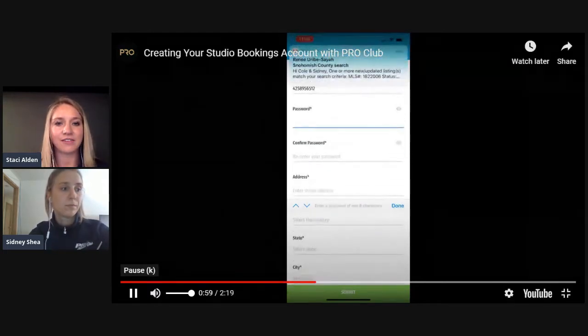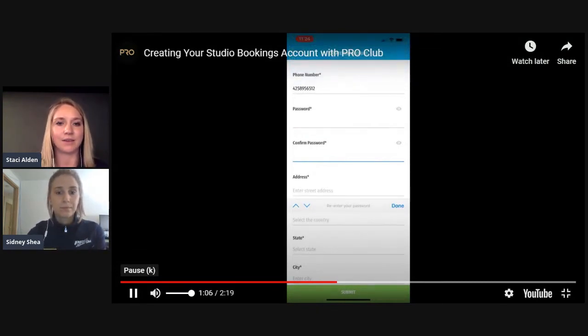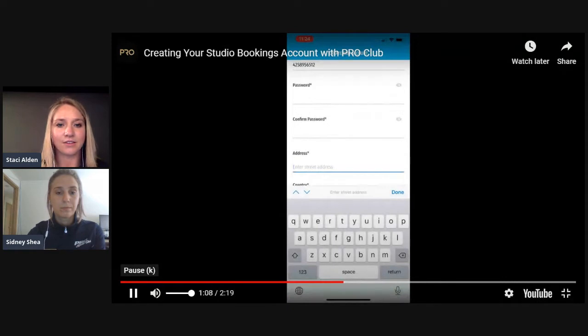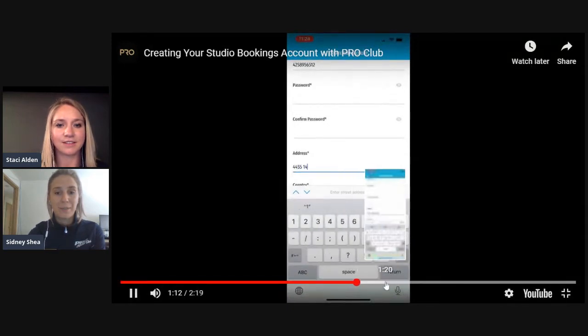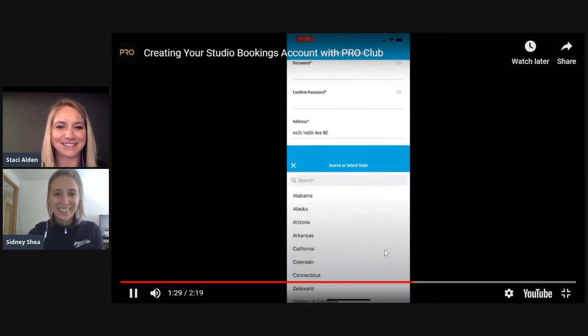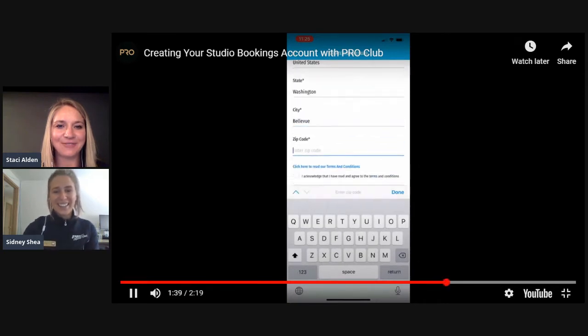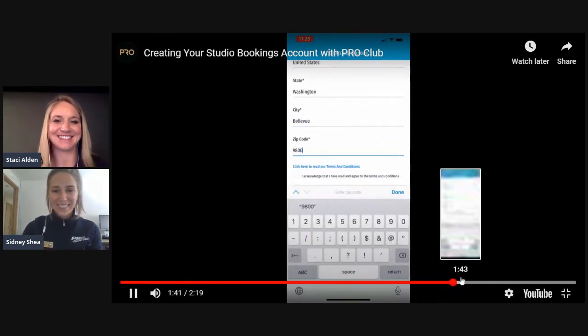And then once we have put in the information that is required, we will hit the green submit button at the very bottom of our phone. So we're entering in a little more information. Skip forward a little more. That's okay. Perfect. State information. State. We've all done this before, right, guys? Yeah.